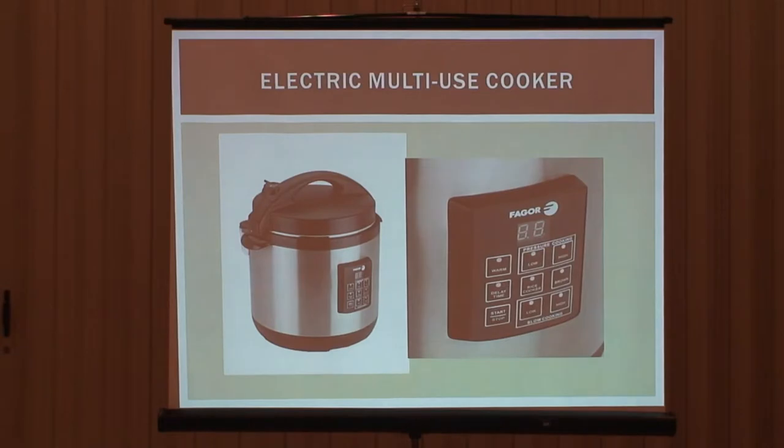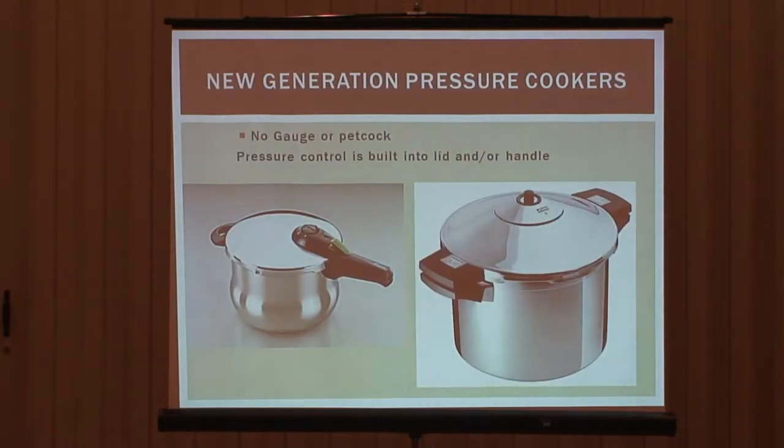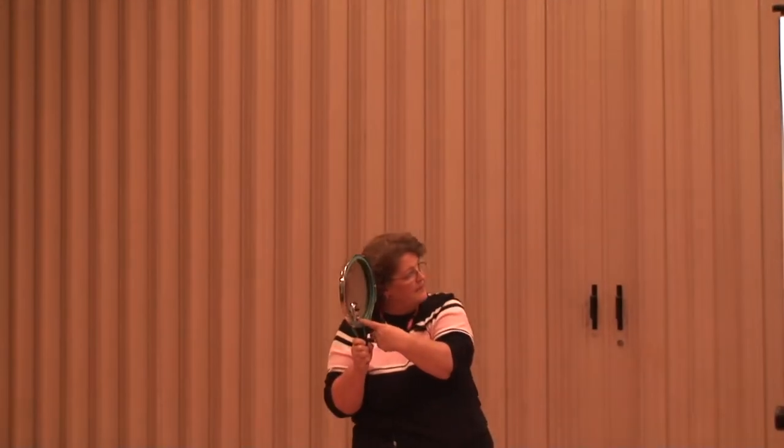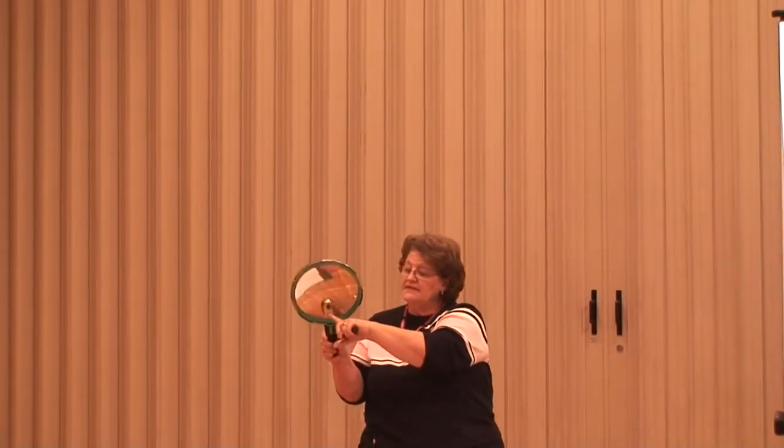We talked about the electric ones. I'm glad that Denise had one we could show you. These are the new generation pressure cookers. They have no gauge or whatever this thing is called, petcock. But I told you how the lid has the release on the side. All of the pressure and the pressure control is built into the handle of this one. The one that Denise has is built in that little thing on the top. Those are powerful safety tools, and they are good pressure cookers.